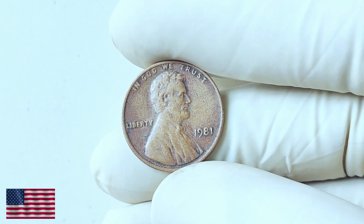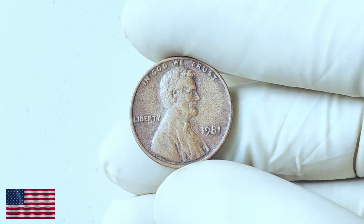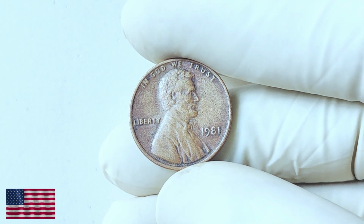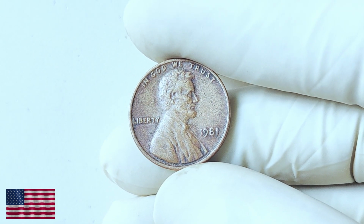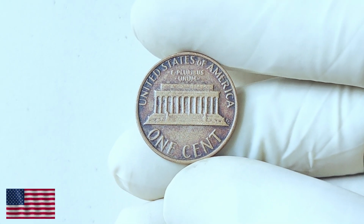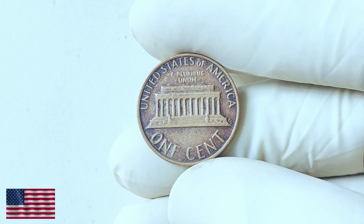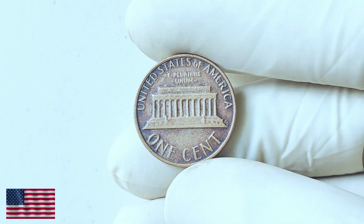What if I told you that an ordinary penny, a coin you may have walked past on the street, could be worth more than your house, your car, and your retirement savings combined? A single 1981 Lincoln penny without a mint mark recently caught the attention of collectors and sold for a staggering $754,000. And yes, it was hiding in plain sight.